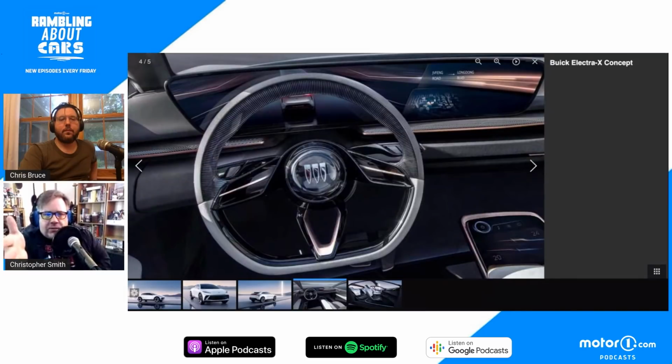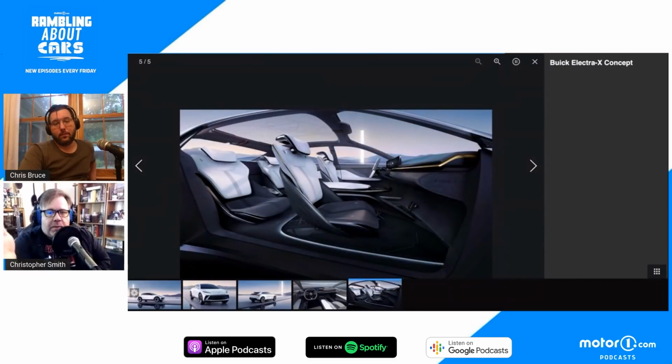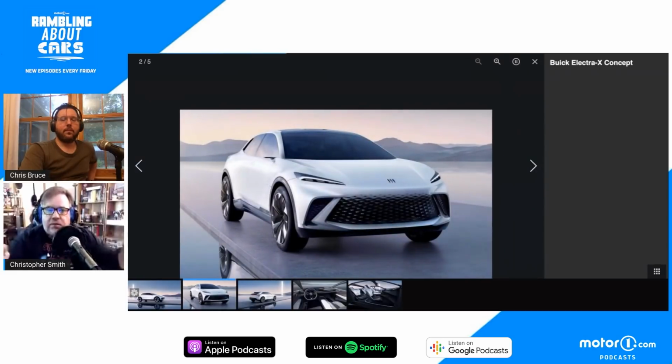And to me, it also sends a message. I don't know if this is intentional on Buick's part or not, but it sends a message of, this is a vehicle that we want you to drive. You're not going to be a passenger in this vehicle. It may or may not have various autonomous functions, but with that kind of emphasis on a steering wheel, this is a vehicle that we want you to drive, that we think you will enjoy driving.